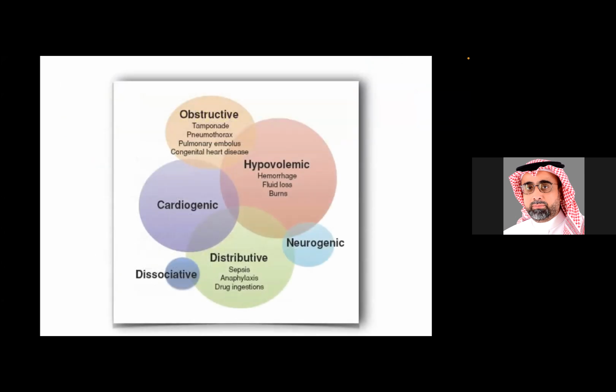The different types of shock. There are different types of shock you can find presenting in the ER. Hypovolemic shock is the most important shock type. It can be present due to hemorrhage, fluid loss, or burn.